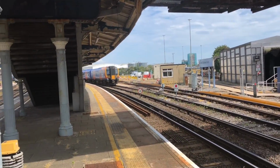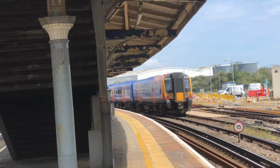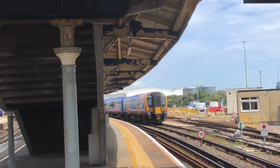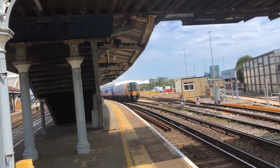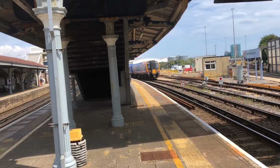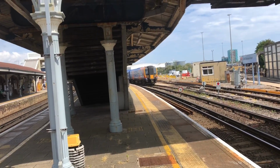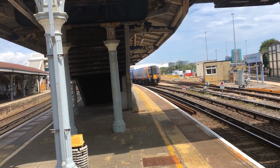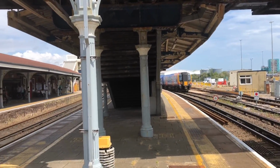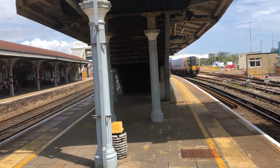Hey guys, well, we're back in the video and I thought I'd show you, well, there's a 450 there, as you can see in the sightings here at Fratton, 450064. There is another 450 in front of that, so there should be two trains coming in now, one from London Waterloo going to Portsmouth Harbour, and one I think from Portsmouth Harbour going to London Waterloo. So we will come back in a few seconds with those trains.